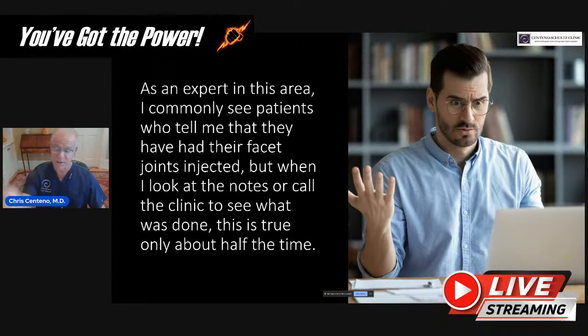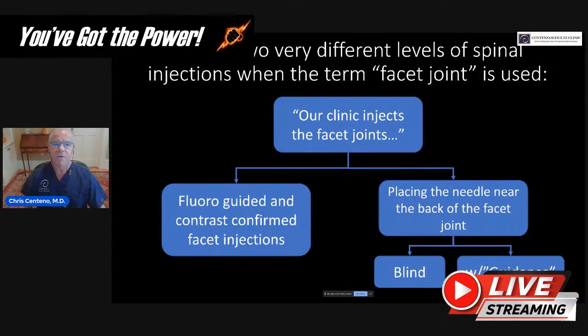And then I've also had patients ask me this question, well, what's the difference? So there are really two very different levels of spinal injections when the term a facet joint injection is used. Meaning if you hear a clinic say, we inject the facet joints, you're going to get two different things. Many times you'll get this, and that's an actual fluoro-guided and contrast-confirmed facet injection. And I'll talk about what that is.